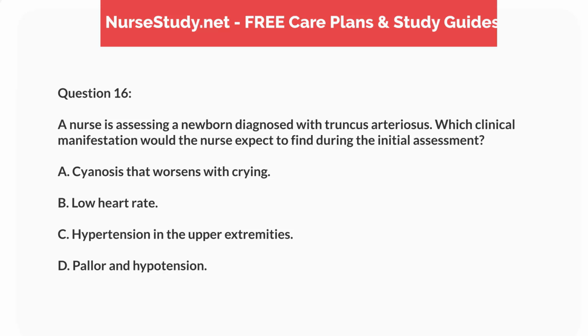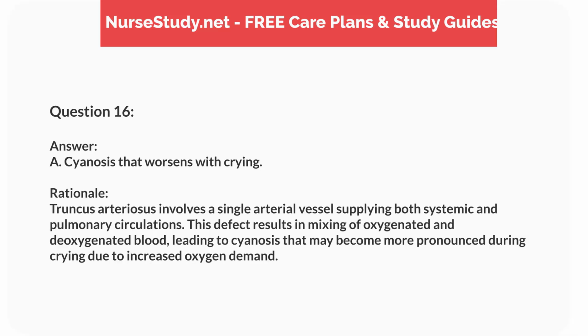Question 16. A nurse is assessing a newborn diagnosed with truncus arteriosus. Which clinical manifestation would the nurse expect to find during the initial assessment? A. Cyanosis that worsens with crying. B. Low heart rate. C. Hypertension in the upper extremities. D. Pallor and hypotension. Answer: A. Cyanosis that worsens with crying.